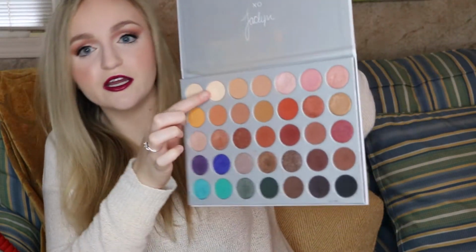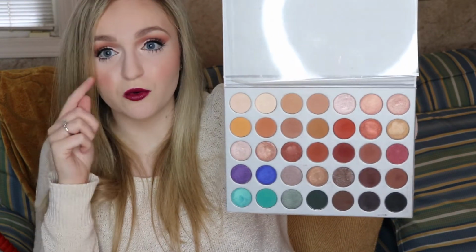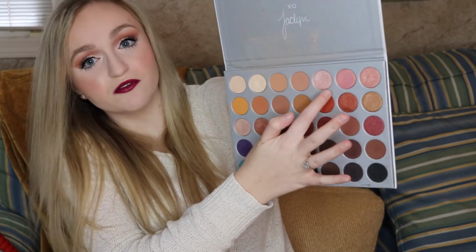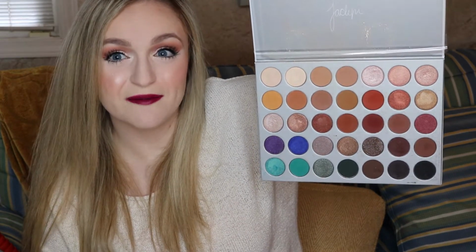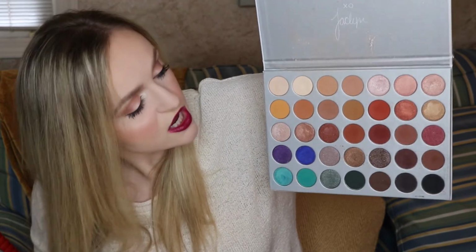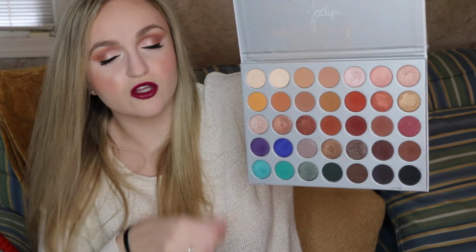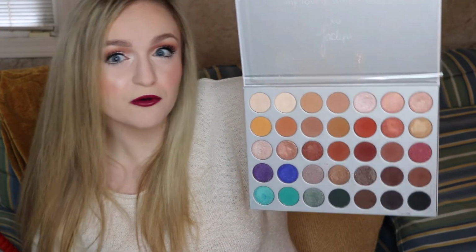This eyeshadow right here reminds me a lot of MAC Nylon eyeshadow, which is my favorite inner corner brow bone highlight shade. I use this pink shade all over my lid today. It's so pretty. I could just put it on my lid and put some bronzer in my crease, and it's a pretty everyday look. I love this peachy bronze shade. It looks absolutely gorgeous. You can create a real summery look with it.